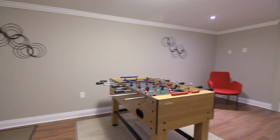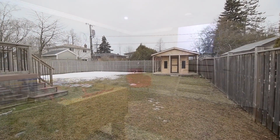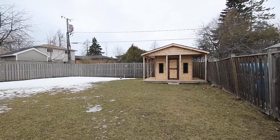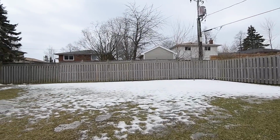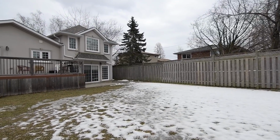Other great features of this home include a newer roof, newer furnace and air conditioning with upgraded air ducts, an owned hot water tank, as well as foam insulation, newer running pipes, and updated windows throughout, while the single-car garage comes with an opener and a remote and has R12 insulation.